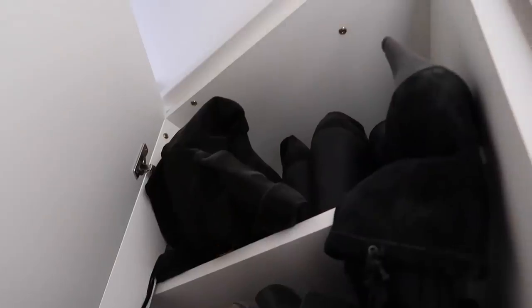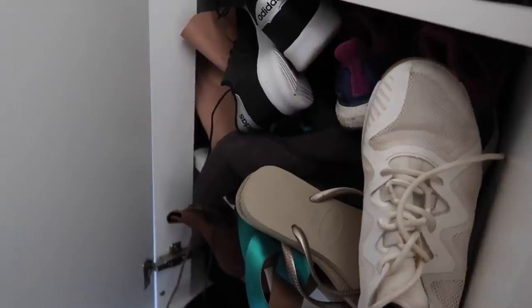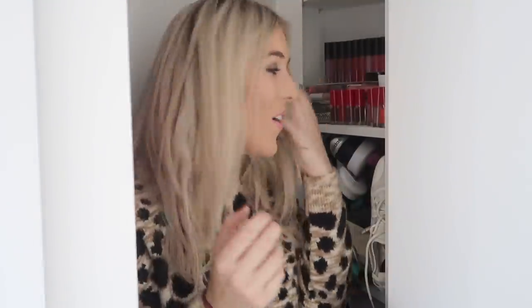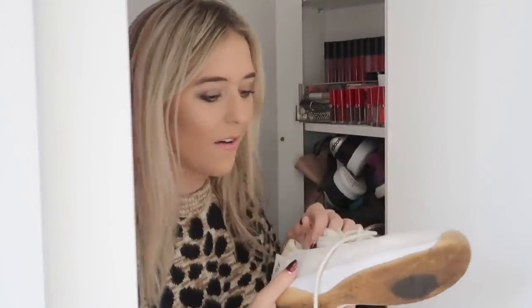Okay, let's move. So this is a different cupboard, and we've got sandals, trainers, boots, definitely not nicely piled up, all my lipsticks, and then more trainers and stuff. So I'm going to go through here and sort this stuff out, because this is not tidy and not what we want, and we can definitely clear this up and give lots of stuff away. Just me on the floor. Okay, let's go.